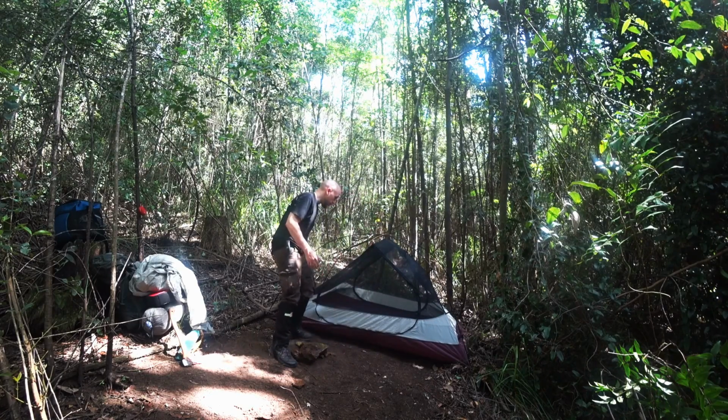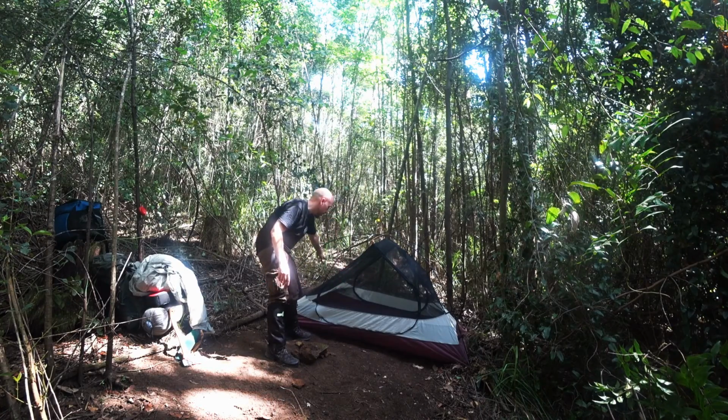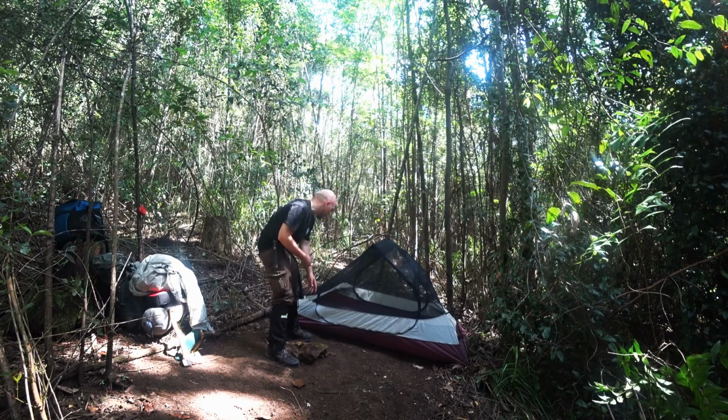Well, the good news is she fits. We got overhang, but she fits. My head's going to be up this end, so what's happening down here doesn't really matter.